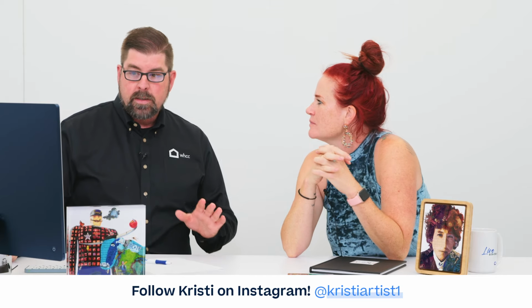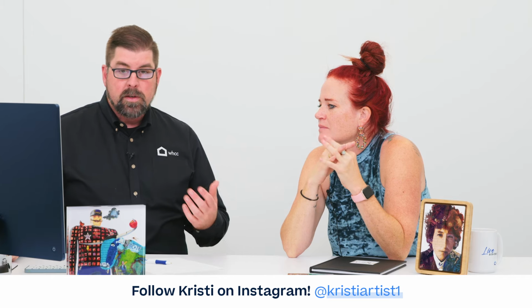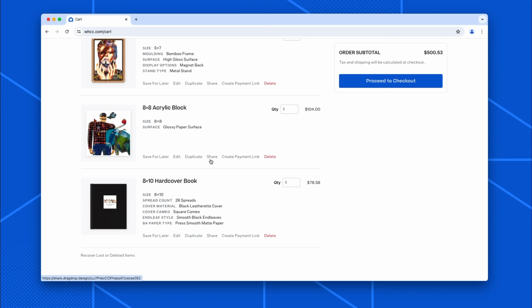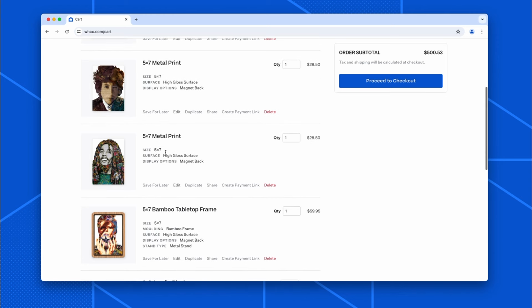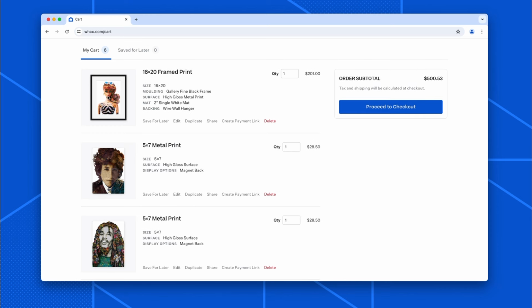Let's just shift over to the website here quick. Let's do it. Now since you have designed these and placed the orders already, you can see that if you're familiar with the WHCC website and with designing products on the website, you're adding things to the cart along the way. So these are all the things, if my grammar was correct today, that we have just discussed in the last few minutes. So we have our hardcover book, we have our acrylic block, we have our tabletop frame, and we had put Bowie in that originally. And then we have our 2 individual 5x7 metal prints, and then our 16x20 of Barbie.